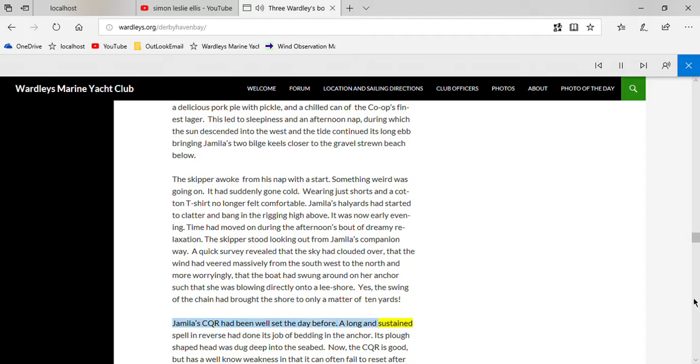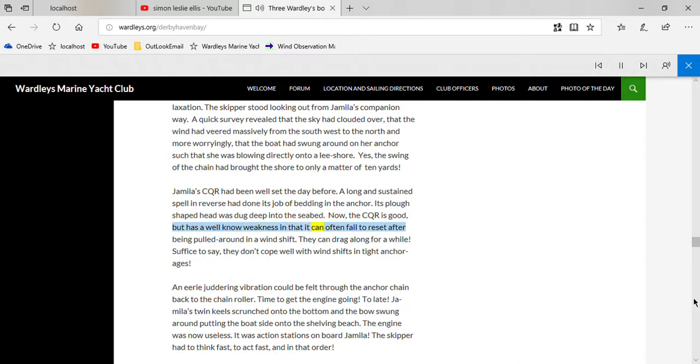Jamila's CQR had been well set the day before. A long and sustained spell in reverse had done its job of bedding in the anchor. Its plough-shaped head was dug deep into the seabed. Now, the CQR is good, but has a well-known weakness in that it can often fail to reset after being pulled around in a wind shift. They can drag along for a while. Suffice to say, they don't cope well with wind shifts in tight anchorages.